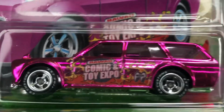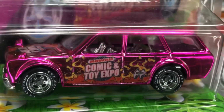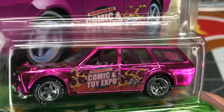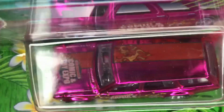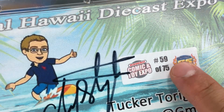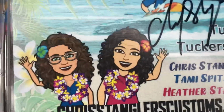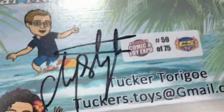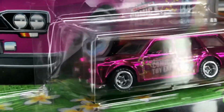And there it is. I got the 510 Spectra Flame with the moon eyes, and it says the Hawaii Comic and Toy Expo. Half on the top. Oh, you want to see the cool part? Boom. 75 made only. I got number 59 of 75, and bing, signed. Signed and numbered. Sick. This thing is awesome. Yep, love the 510 wagons, and he did it real nice, man. It's sick, I like it.